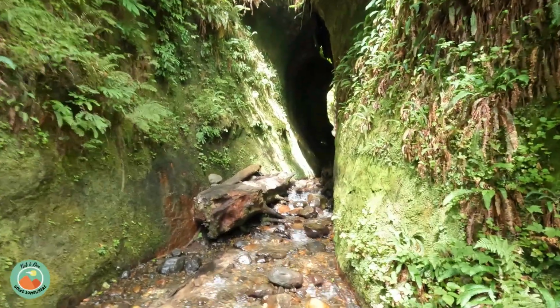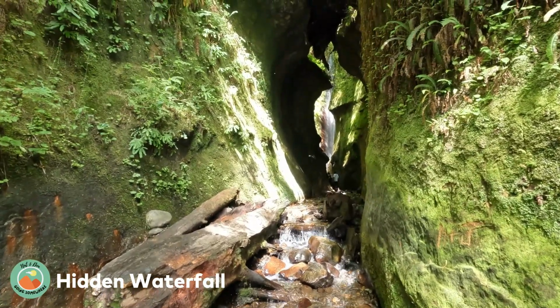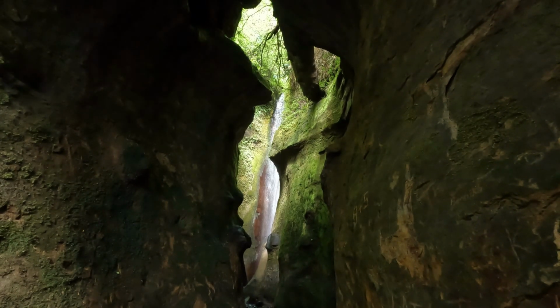After walking up the trail from the beach, you will reach a narrow moss-covered canyon. As you approach, you will see the amazing hidden waterfall cascading down at the other end of the canyon.